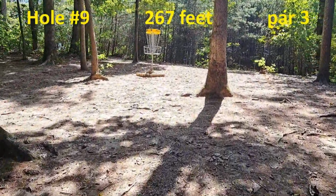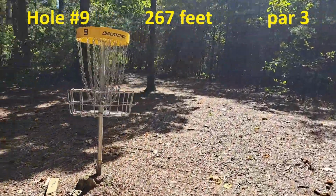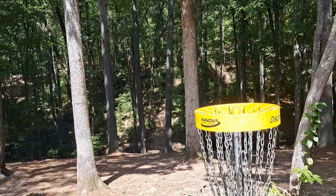This course is generally regarded as the best course in western North Carolina, and by that I mean the part of the state west of Charlotte, and I agree with that. I had a really good time here.